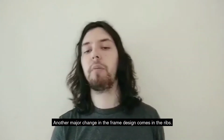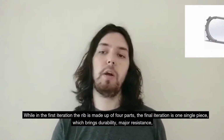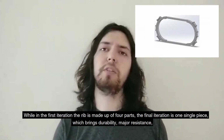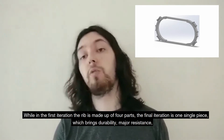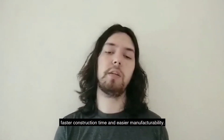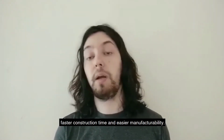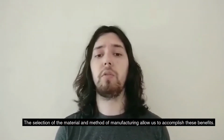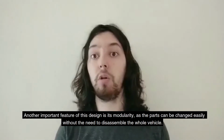Another major change in the frame design comes in the ribs. While the first iteration of the rib was made up of 4 parts, the final iteration is one single piece, which brings durability, major resistance, faster construction time, and easier manufacturability. The selection of material and method of manufacturing allow us to achieve all of these.